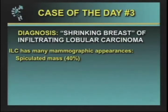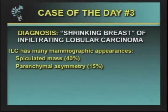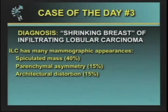About 40% of the time, it presents just like invasive ductal carcinoma as a spiculated mass. Only about 15% of the time presents as kind of a vague parenchymal asymmetry, which drives us crazy, of course, because it really meets all those features that Richard describes as pretty much normal. The only thing we have to go on are the physical findings and the asymmetry involved. And again, that's why it's so important to look at asymmetries, as Richard mentioned yesterday.